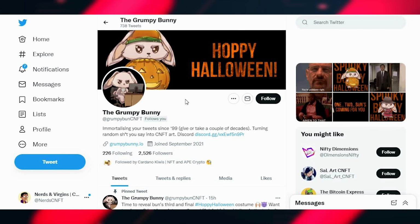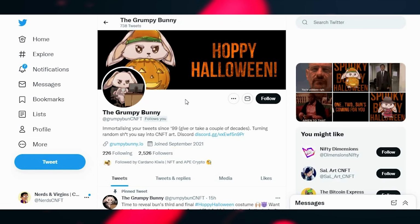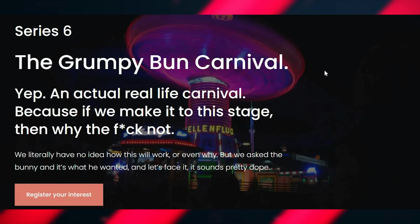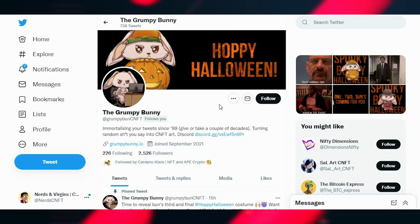The team are genius for doing this, and it shows they're really looking out for the holders. And it's something that I want to install in my own project, and it's something that all projects should want to install. Rewarding your holders is excellent, and it gives value to your NFTs, especially when they have no utility, even though these guys will. So overall, Grumpy Bunny is a really good project, and I'm very interested in the Hoppy Halloween drop.